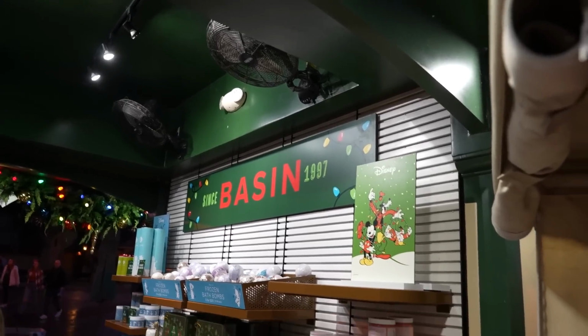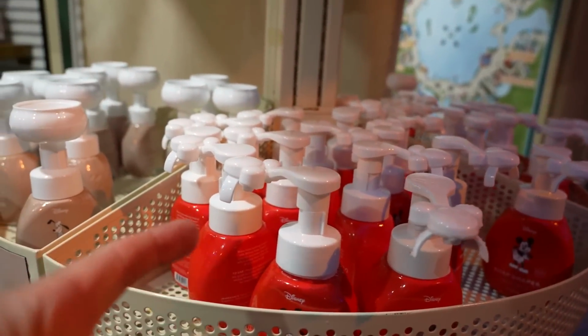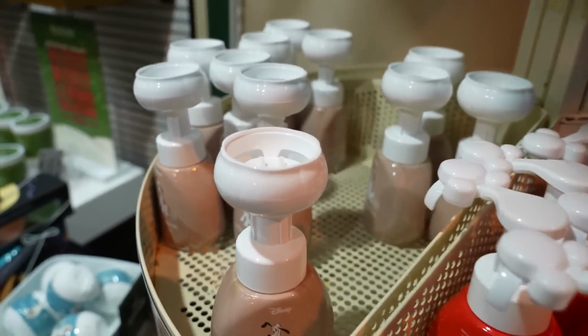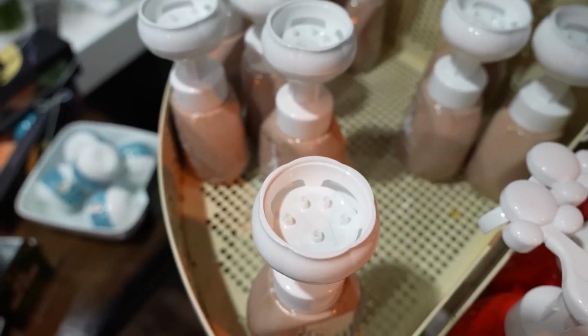There's a Basin booth over here, and I was just walking past and I noticed they have the Mickey soap shapers. So when you push down on this, it leaves a little soap shaped like Mickey. But then they also have one for Pluto that leaves a little paw print on your hand when you press down on it. How adorable is that? Oh no, the lady from Basin looked over at me after I was done filming and said, "How are you?"